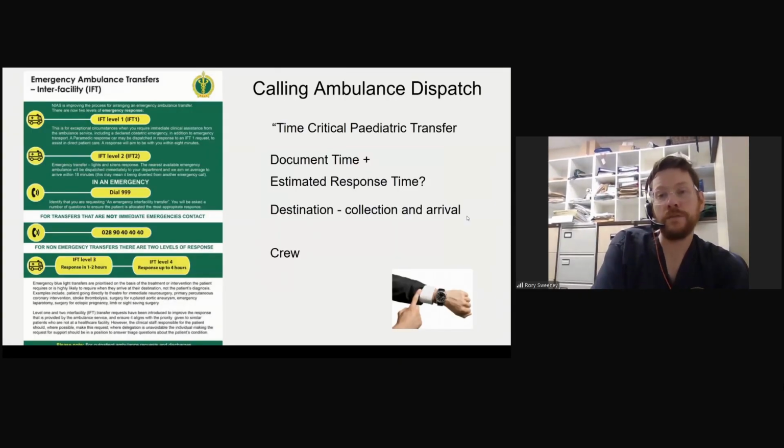In terms of calling for ambulances, again, not necessarily something that people will have had to do an awful lot, depending on the unit that you're working in. This was the more recent guidance from the Northern Ireland Ambulance Service, trying to improve its response times for interfacility transfers. So when it's an emergency and you dial 999, in general, you just get through to a call handling service, and they have a series of questions to go through, just like if you're calling from the community. Is your patient breathing and are they responsive? Which can be obviously slightly confusing when they're ventilated.